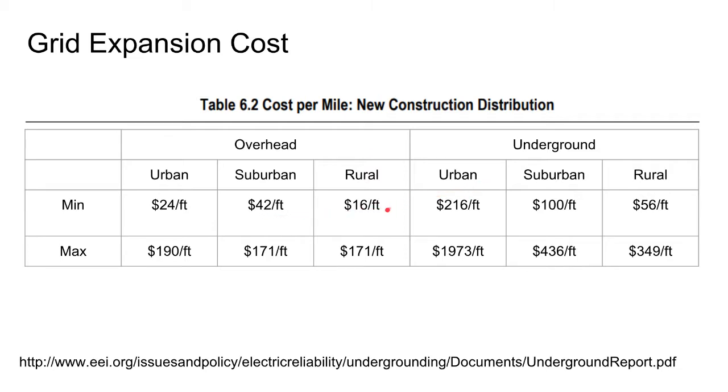We can see how in a suburban environment, going with your underground wires can get quite expensive. If you have to tear up New York City, Manhattan to lay down some power cable, that's a costly proposal. We do see that in rural environments, it's a little bit cheaper to put in power lines than in urban or suburban environments.